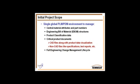So in 2005, the initial project kicked off, and the scope was to create a single global PLM, PDM environment to manage the parts, material masters, part numbers, the engineering bills of materials, the product classification data, and the critical product documents. We'll talk more about that. CAD files, along with the visualization for those who don't have CAD applications on their desktops and laptops, and then a variety of non-CAD files like specifications, test reports, etc.